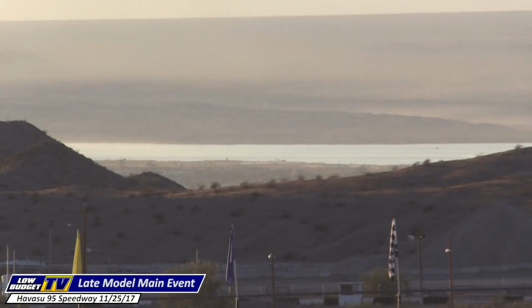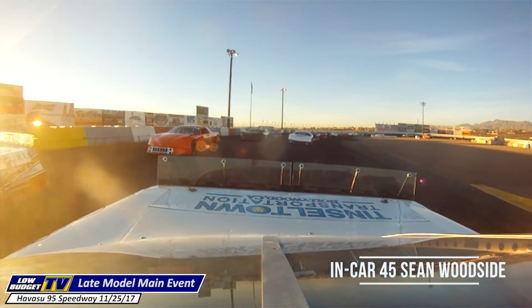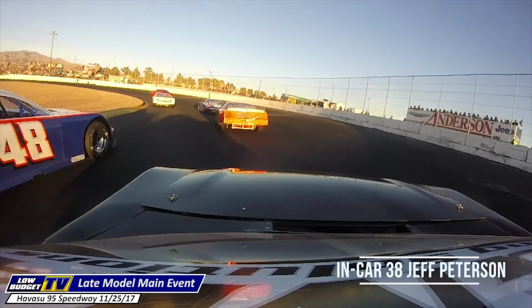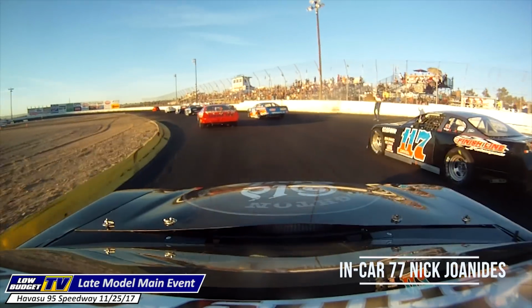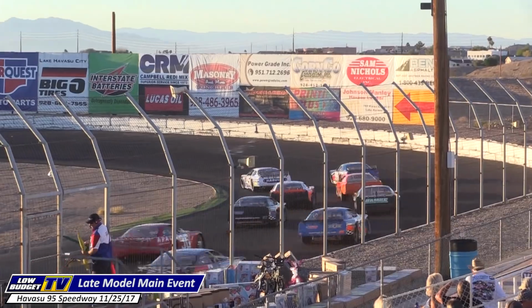It's a track. It's our first time here at Low Budget TV, coming out to Havasu, and we're very excited to be here, covering some good old late model racing. I was going to get away from the beautiful scenery, but how can I pass it up? Look, we are in the Arizona desert, as you can tell, beautiful backdrop to this Havasu 95 Speedway.